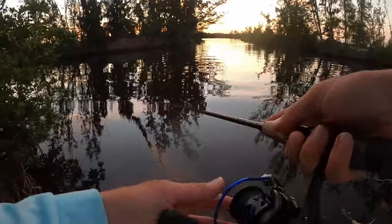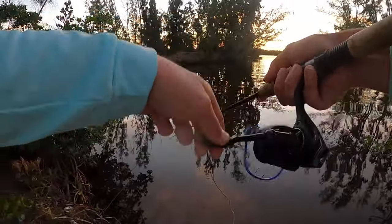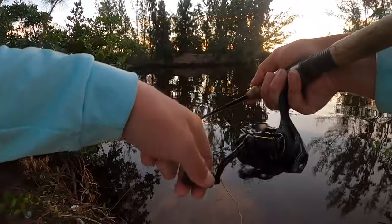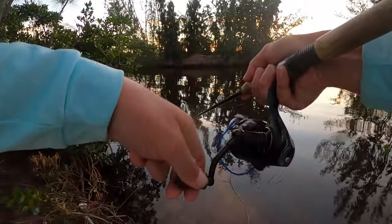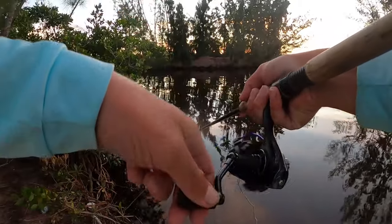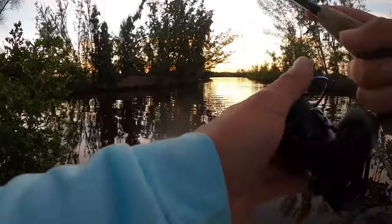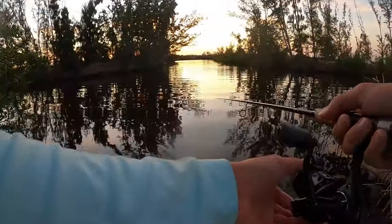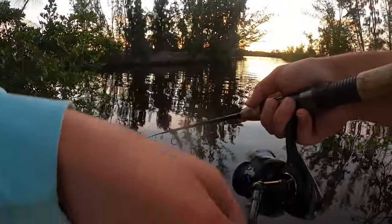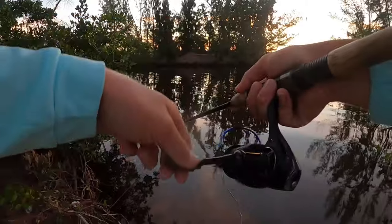All right, see if we can get another one. Yeah, I just had another bite, and I left for a little bit and came back to this spot. I don't know if this fish is going to come back, though. I didn't really have it hooked too well. I don't even know if I really had it hooked at all. I don't think I did. I was kind of hoping it'd come back.